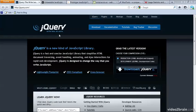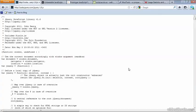You download the file from the jQuery website by clicking this link. The production and development versions contain exactly the same code. The only difference is that the production version has all the white space removed to reduce the size of the file that's downloaded whenever someone visits your site. Let's download the development version. As you can see, it's a collection of JavaScript functions. Although the code in this file is complicated, you don't need to worry about it. Writing your own jQuery code is much simpler.